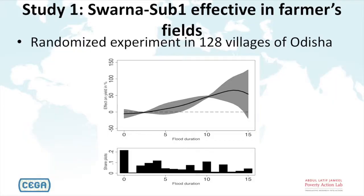Okay, first piece of evidence. First study on efficacy. A randomized experiment carried out in 128 villages in Odisha in wet season 2011. Some people got this new rice. Others stuck with the Swarna that they were cultivating before. So it works. It happened to be that after we gave out this rice in 2011, there was flooding, and it varied spatially across our sample. That allowed us to observe how the new rice works at various durations of flooding.